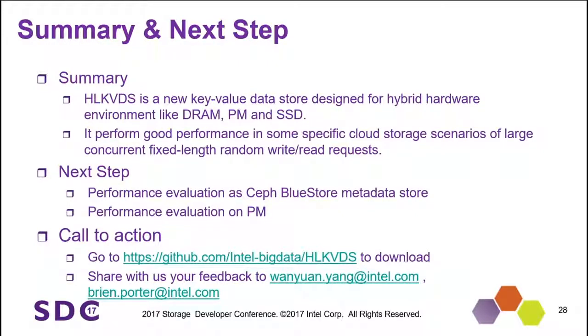Our team is constantly doing evaluations around Ceph and BlueStore and helping to optimize that with the overall Ceph community. We are doing more and more evaluations around persistent memory and the performance that you can gain out of that infrastructure.